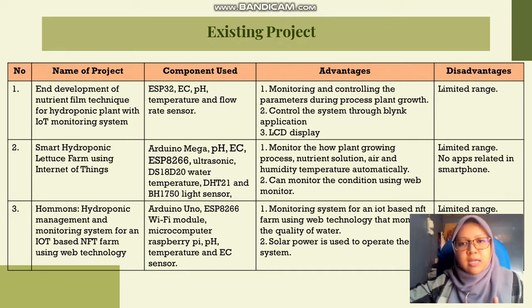The second paper monitors the plant growth process, the nutrient solution and air humidity and temperature automatically, and they can monitor the condition using a web monitor. The disadvantage of this project is that it has limited range, since they only use the ESP8266 and there is no app for smartphones. The third paper monitors the quality of water using web technology, and this paper uses solar power to operate the system.